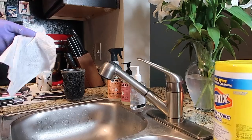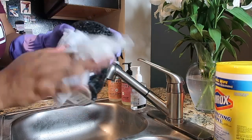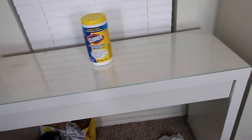Now since all my brushes are nice and clean, I'm just wiping down my little brush holders. This one's for my face brushes, and the little cup back there was for my eyeshadow brushes. So while my brushes are drying, we're gonna move back to the vanity.